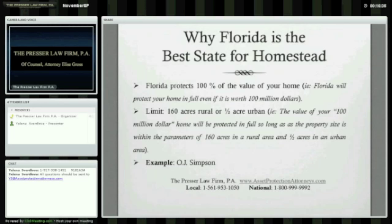And I just wanted to mention an O.J. Simpson example. Everybody remembers the case of O.J. Simpson in the 90s, acquitted under the criminal case, but he was sued civilly by the families of Goldman and his ex-wife, and they got a judgment against him. Well, in 2005, he moved down to Florida and bought a monstrous, very expensive house, and he declared that as his homestead. And that property is considered exempt from the claims of any creditor, including the plaintiffs in that situation.